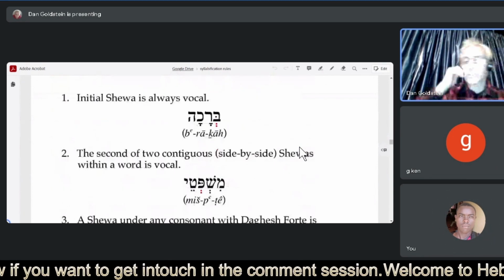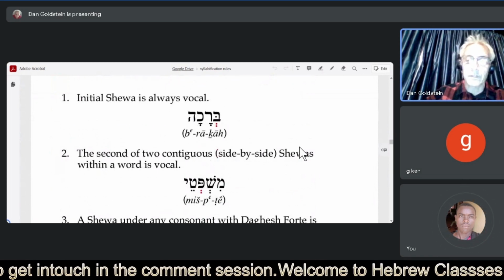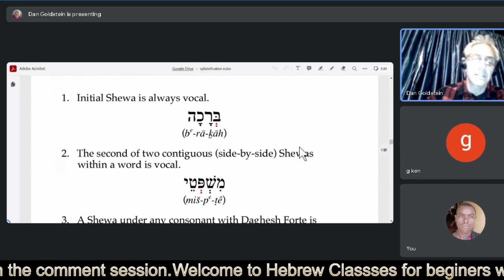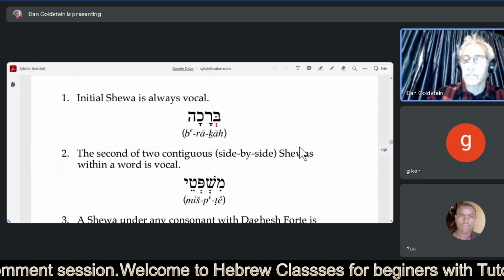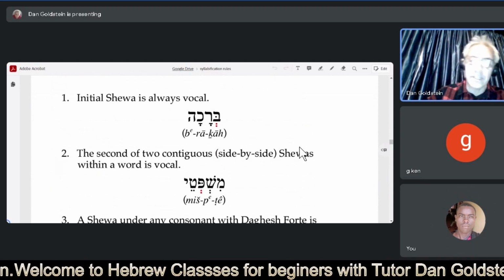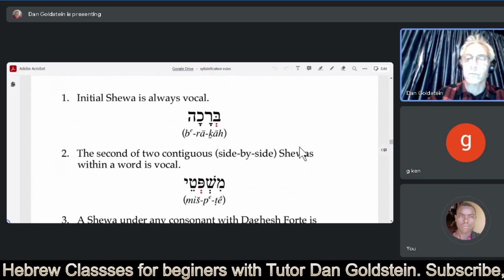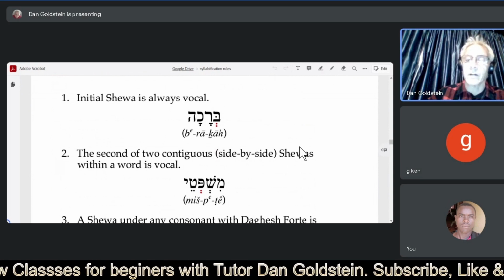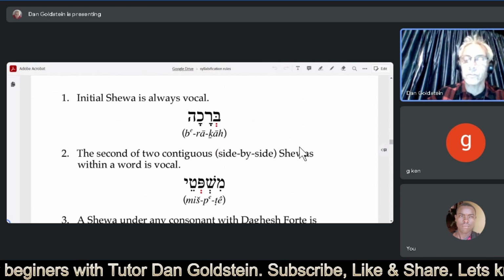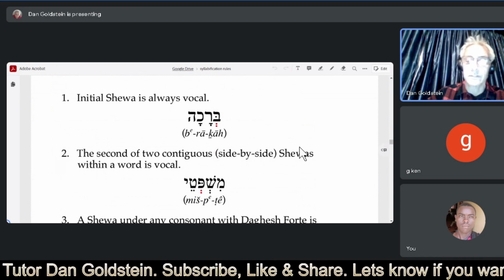We have also shvas that begin words, just like the instances of beged kefet, bet gimel daled, and so on, that begin words when we get that dagesh or dot inside. We also have rules relating to the beginning of words and the shva. And the rule is simply that the shva is a pronounced or vocalized shva, and it also finishes off an open syllable. So, Joseph, how would you divide up this first word into syllables and then pronounce it for us?